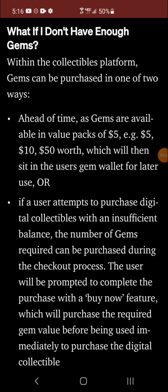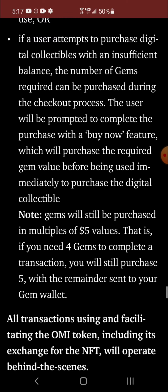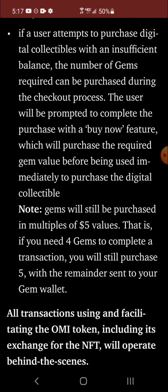So what if I don't have enough gems? Within the collectibles platform, gems can be purchased in one of two ways. Ahead of time, as gems are available in value packs of $5, $10, $50, which will then sit in the user's gem wallet for later use. Or, if a user attempts to purchase a digital collectible with an insufficient balance, the number of gems required can be purchased during the checkout process.